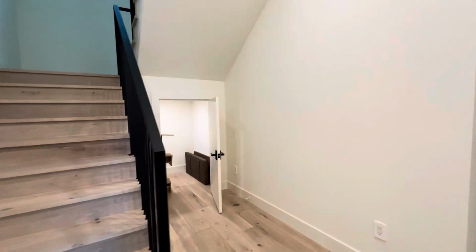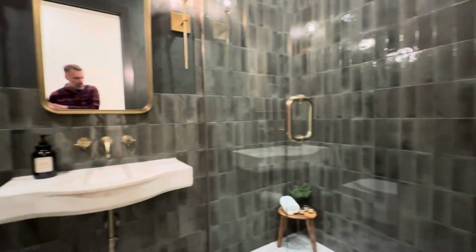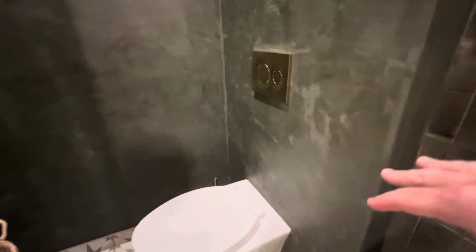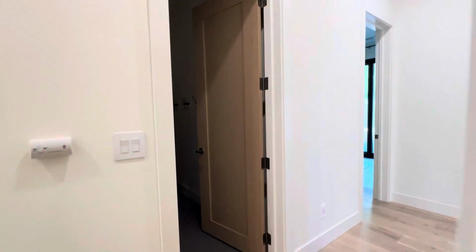All right, heading down, there's the stairs to the bedroom side of the upstairs. We'll go in a second. This is the main floor bathroom. So it's a three-quarter, not just a powder room, which is nice. Another shower with curbless as well. So easy access for ADA, wall-mounted toilet, and then this kind of plaster-ish paint.